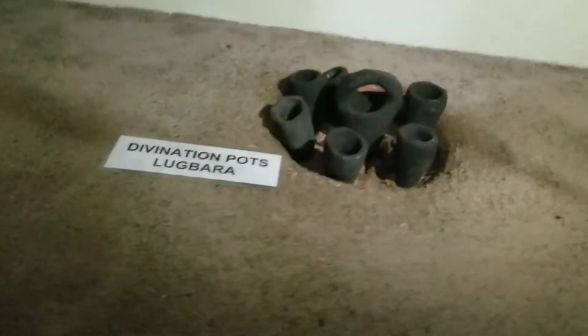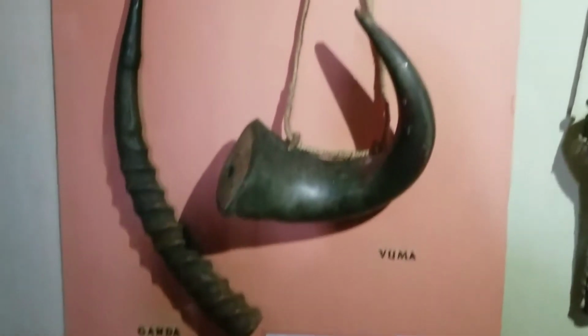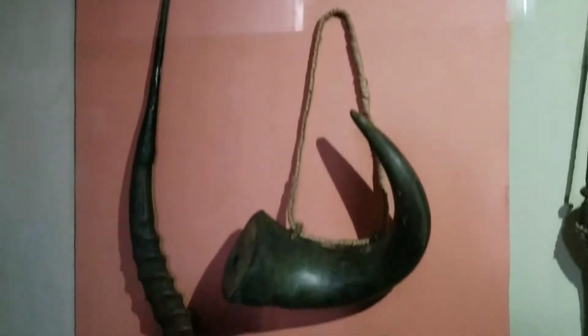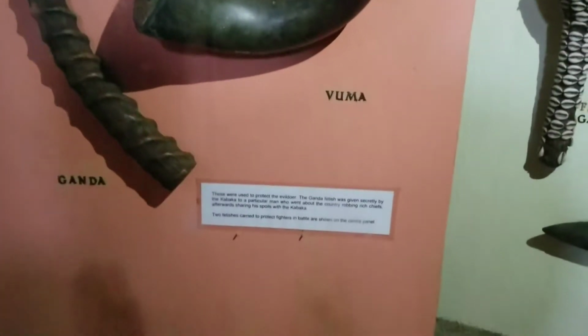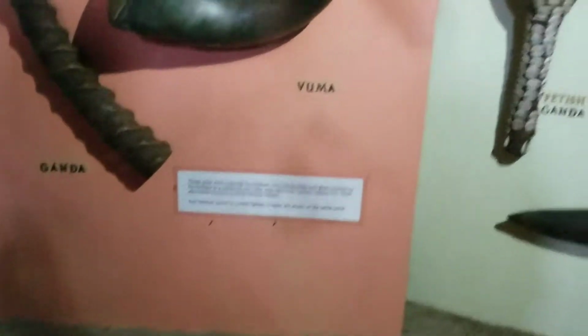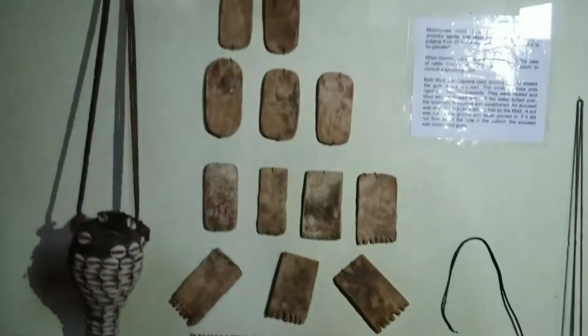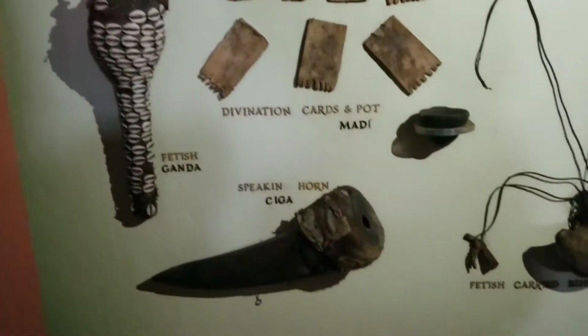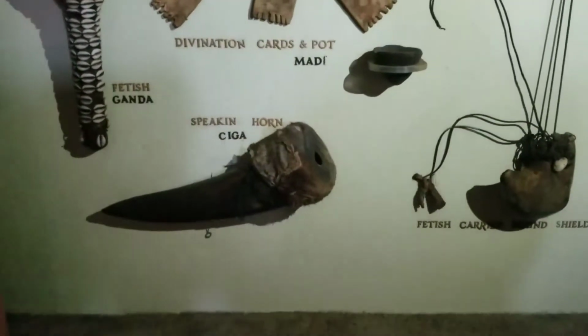Then, in case it was a simple case, someone would carry this kind of charm on the neck as a sign and shame on him for a period, like for a year. Then there are some tribes that believed misfortunes could arise from offending spirits, and they would use those divination cards. They would throw those cards, and depending on how the cards fell, they would know which ancestors to appease. Then they would do away with the misfortune.